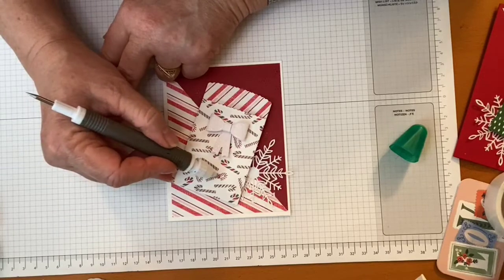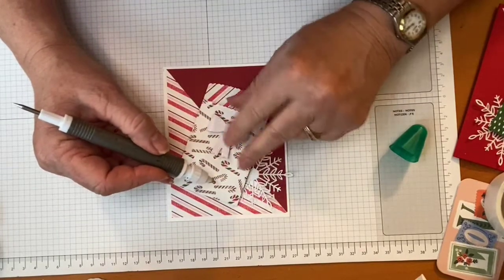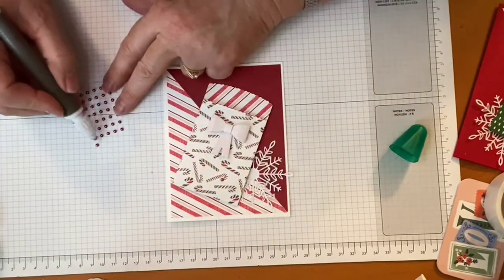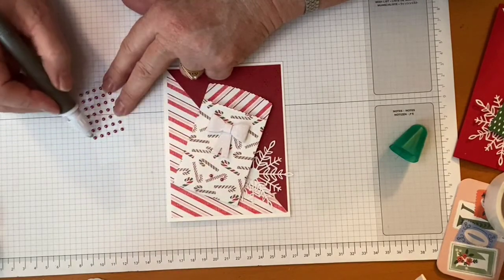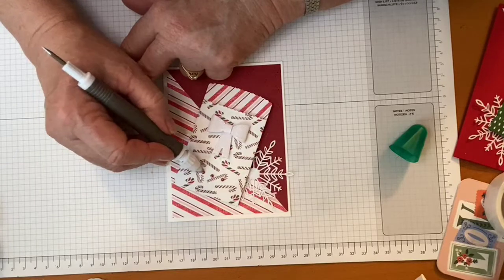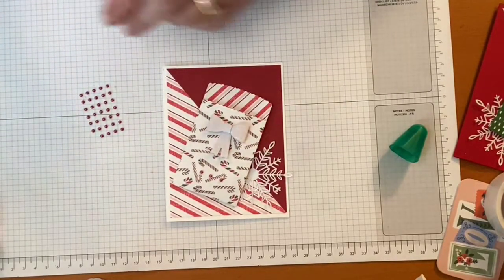And we're just going to put like 1, 2, 3 in a little row like that along the bottom.